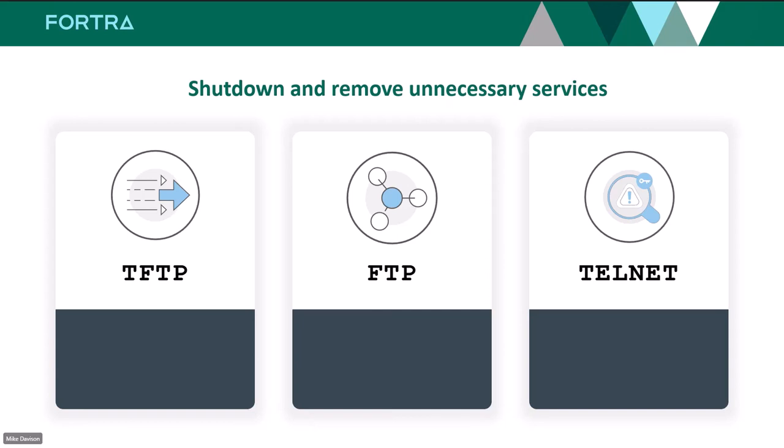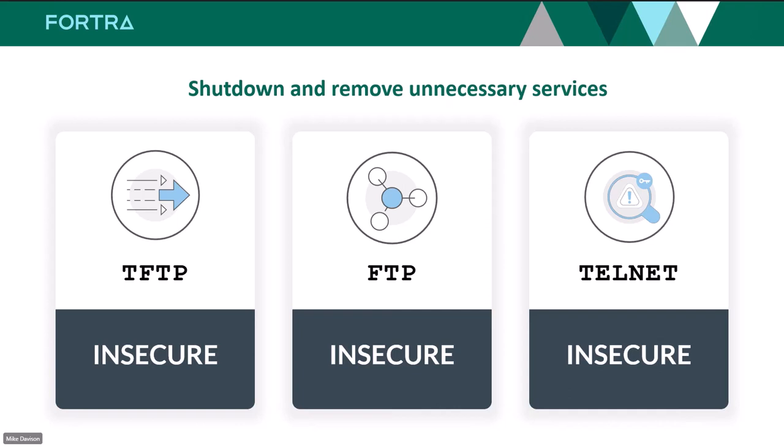Shut down and remove unnecessary services. There's a multitude of services that are still shipped with IBM i, AIX and Linux that are inherently insecure, and they're there for reasons of backwards compatibility. And there's three that are common to all platforms: Trivial FTP, FTP and Telnet. They are all inherently insecure because they transmit passwords over the network in clear text. So if someone's got a password sniffer, or they're running some network sniffing software, such as SolarWinds, on the network, then they will see user accounts and passwords. So please don't use them. Shut them down, disable them, or better still, remove them completely so they can't be started.